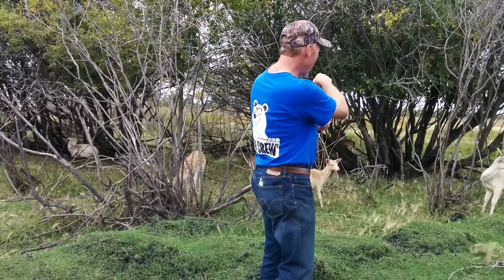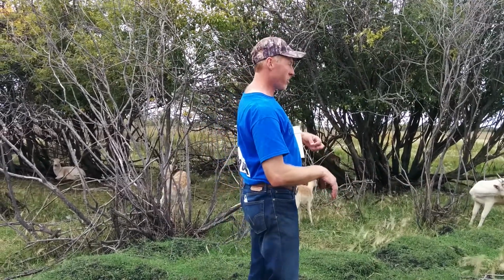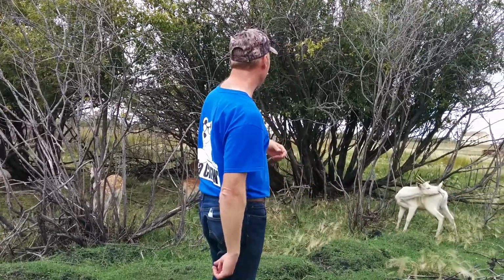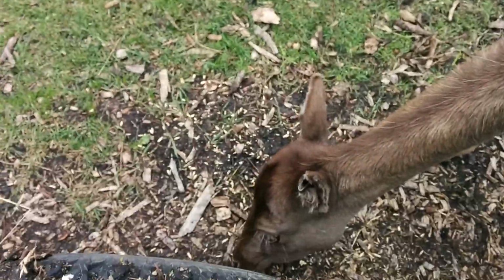Oh, there's Prim in the back. She has a black stripe down her back. She's spotted. She's going to go brown in winter. But in summer, she has a really black stripe going all the way down her back to the top of her tail. Look at the one that's shedding. He's like half his head is brown and his body.